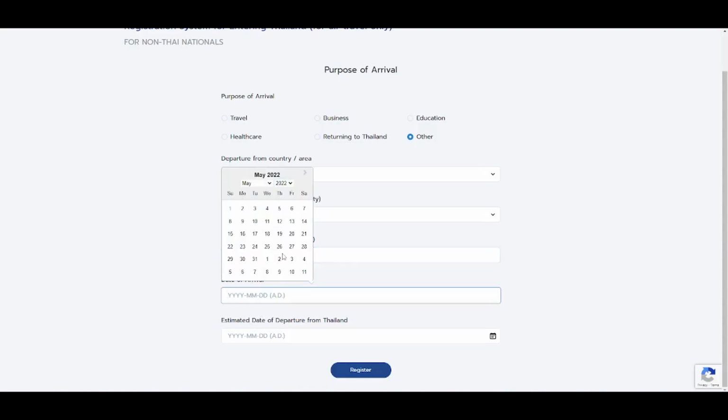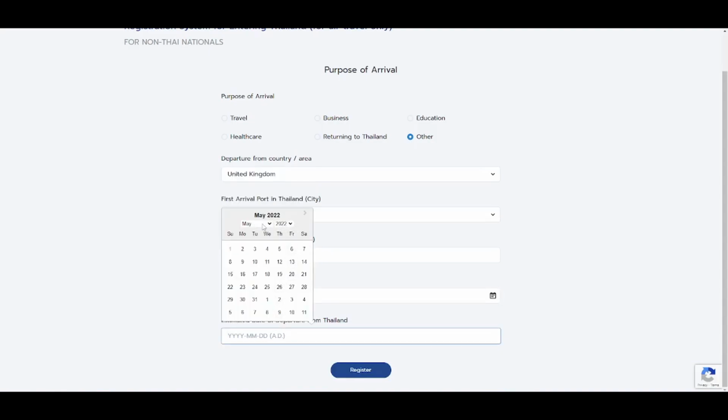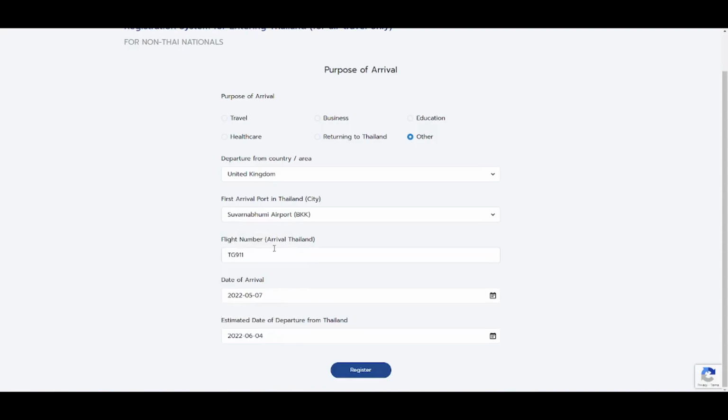Day of arrival, obviously you put that in when you're going, and roughly when you're coming back. And then you register, and you'll then have to upload your various documents. There's a little button that you click, and then you can select it, or you can drag and drop. I can't remember what I did. I think I dragged and dropped. So that is it. And when you get to the very end, after doing all that, it does take a little while, maybe 20 minutes to do it. And I did that twice.